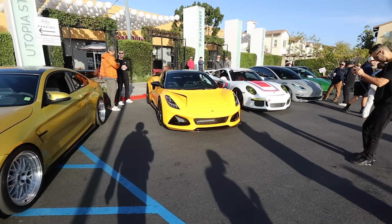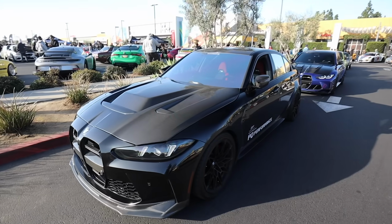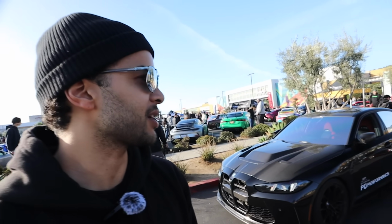Damn, look at the Lotus Emira. I love how these cars look, especially in that yellow color. It's nice. And I have not seen this hood before. If you guys have seen this hood, let me know which one it is. I've been seeing a lot more parts come out for the G80s now, and it's crazy because there's so many parts to choose from as is, and they're still making different designs for these cars.